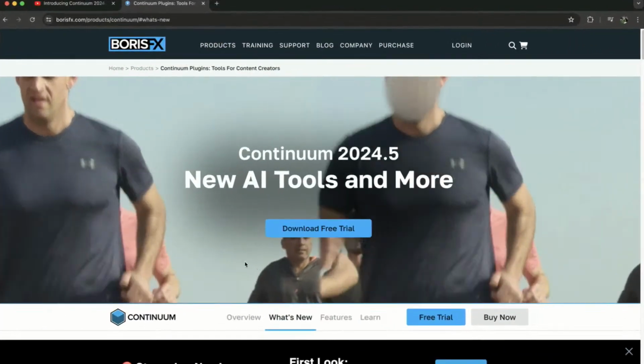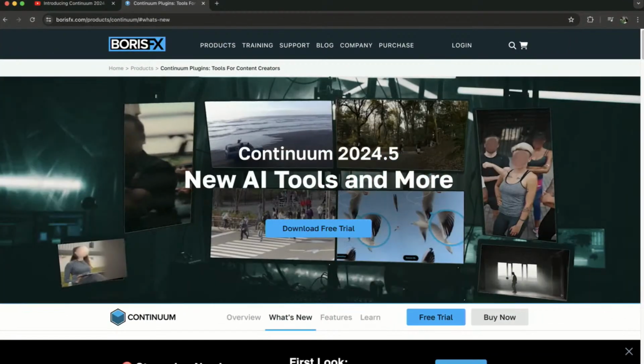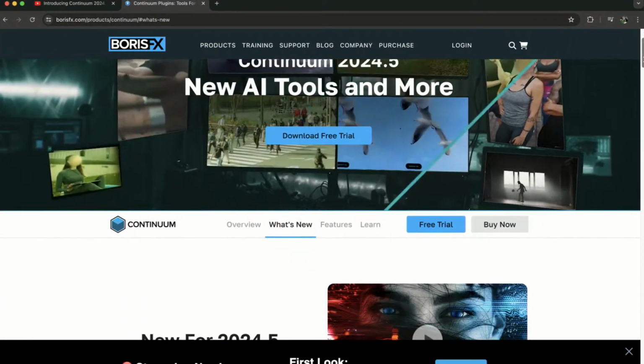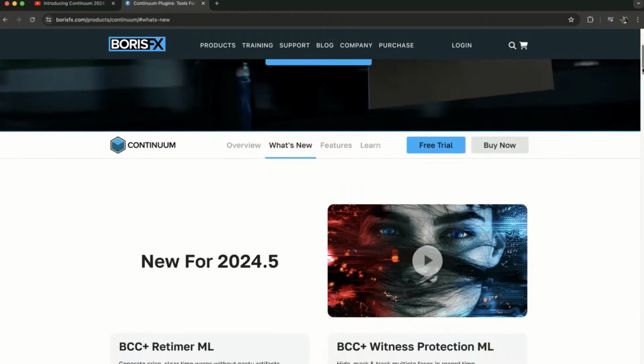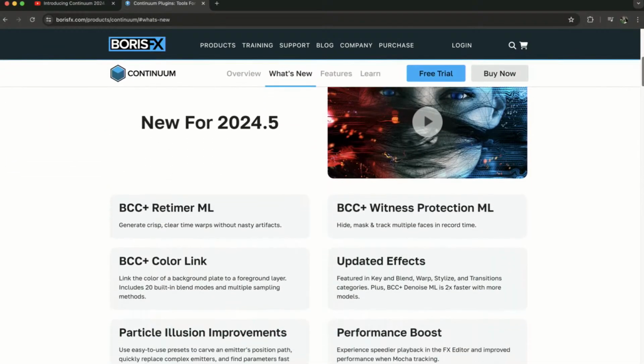And just to add, Ben, compared to other competitors, when you look at Continuum as an overall package, mixing Retimer with some of our other ML effects and traditional effects, it really does become a desirable solution to have in your arsenal of effects and tools that you're using within your NLE or motion graphics software.